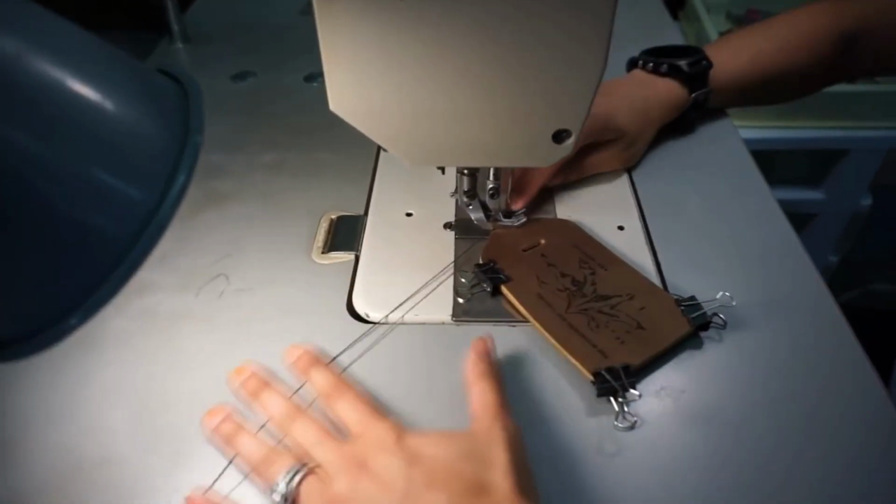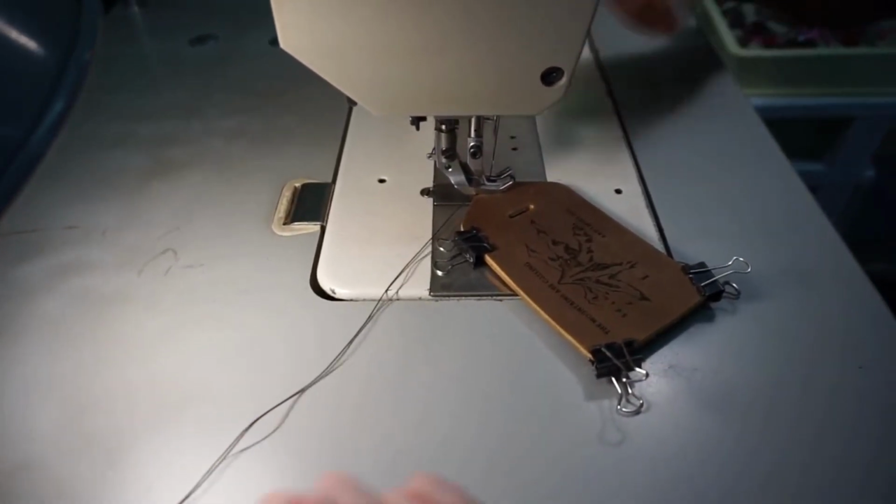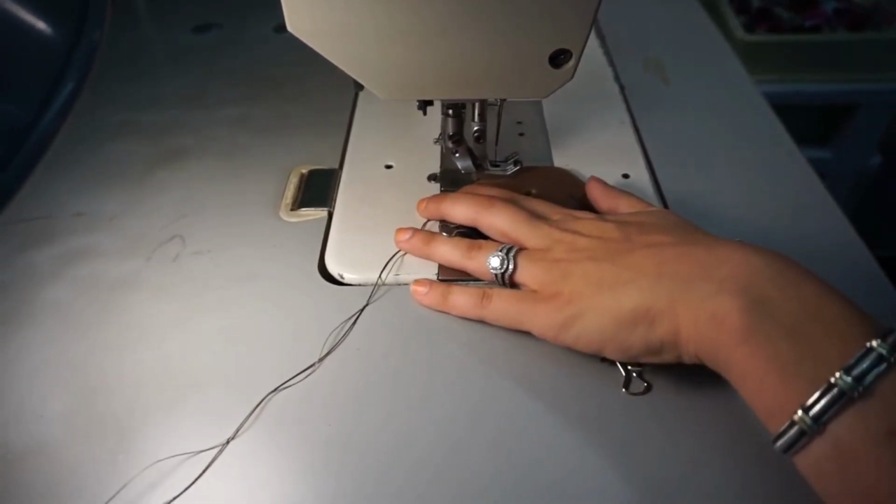And I always start here because the strap is going to cover this area, so you won't see the back stitch. The whole idea is to just try and make it look as perfect as possible. So we bury the needle and we start going.